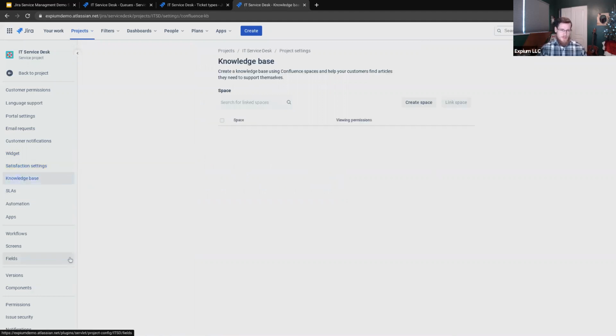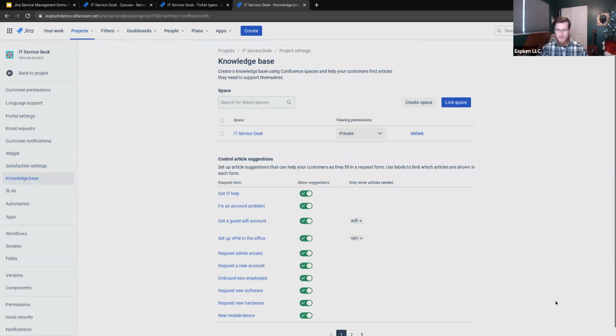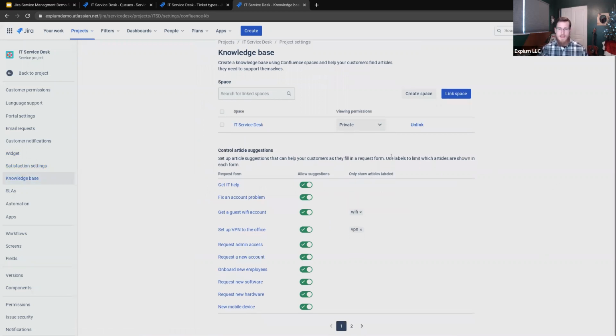Below that, we've got our knowledge base settings. This is one of the more critical areas of the administration side, where we can control the specifics of our knowledge base articles, and whether or not they are searchable in the service desk. So if we have an IT service desk knowledge base and we're looking at our portal and we want, okay, get IT help, we really don't need that to search the knowledge base, we can go ahead and turn that off. So now when they go to get IT help, it will not search the knowledge base. However, sometimes we want to only search specific articles.